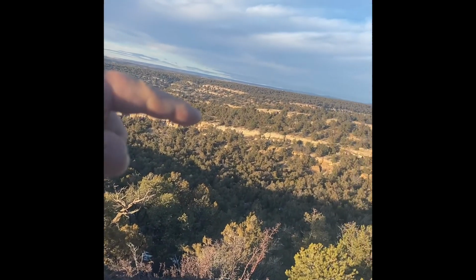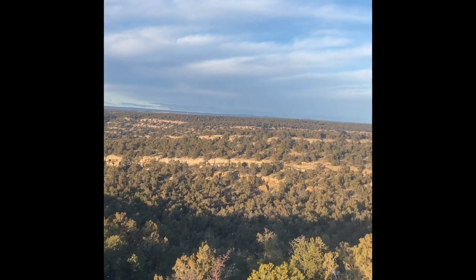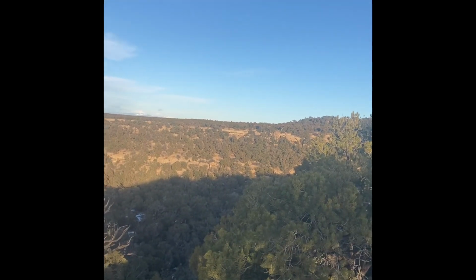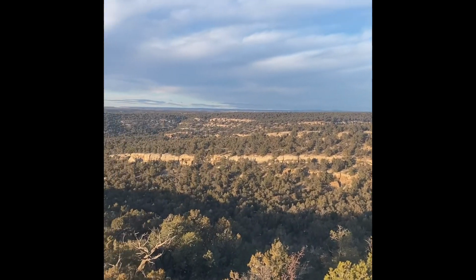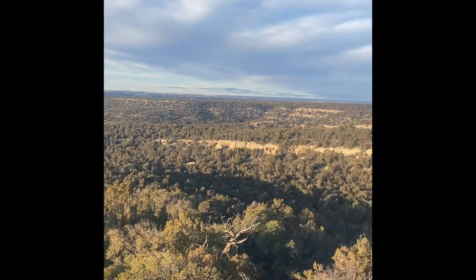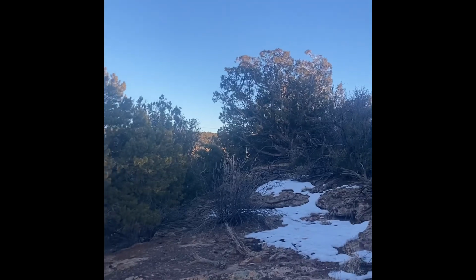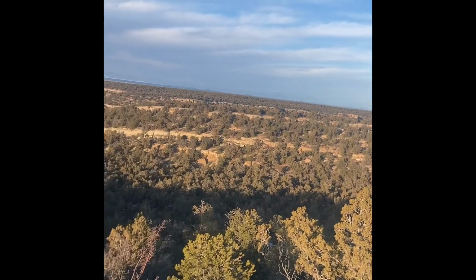I've never been to that section ever, so it's always cool to explore a new place you've never been to. It's one of the best parts of being in the woods, being in the mountains, being in the forest. But all right, we're gonna start going back now. It's getting windy. I'm doing all right. I'm not sweating too bad.